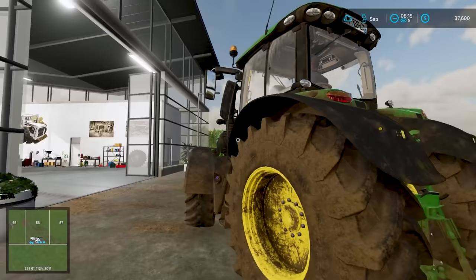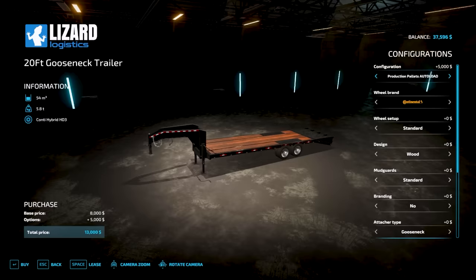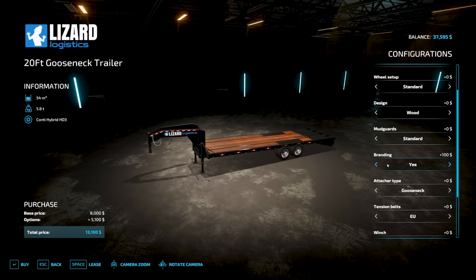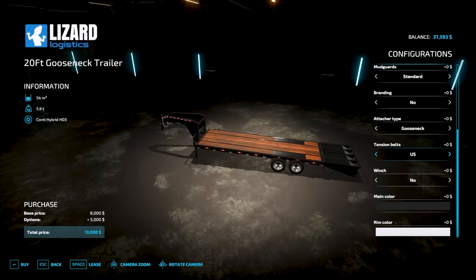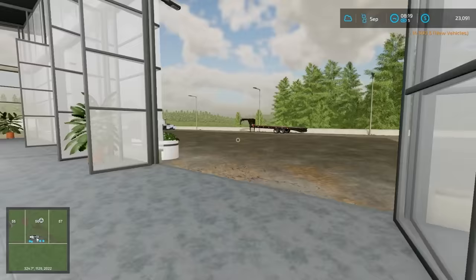All right, let's go talk to the salesperson here and purchase a couple trailers. So there's this 20-foot gooseneck one that can do production pallets auto-loading for $13,000. You can adjust the attachment, but I think we'll go with gooseneck on this. No, I don't think we want to add that branding. And we'll just leave standard everything else. And I like the wood design, so we will do that. It has a winch on it. Ooh, I'm going to pay for that because that's kind of a nice feature. So that one will be for production work.